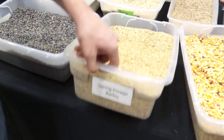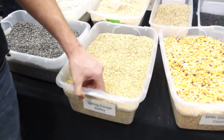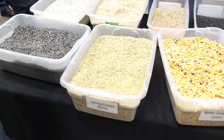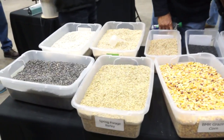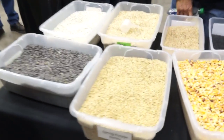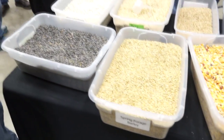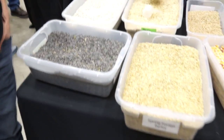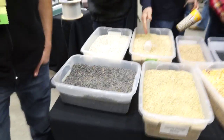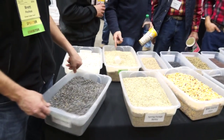This is barley. It's similar to oats. It's high in carbon. It's also used for grazing and building organic matter.